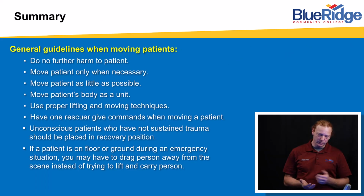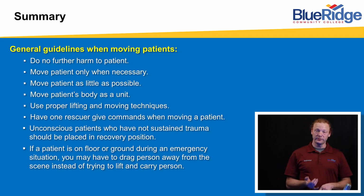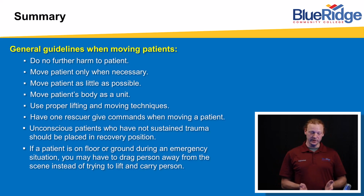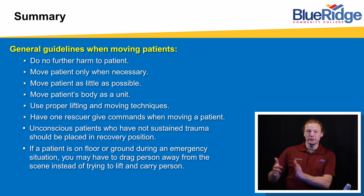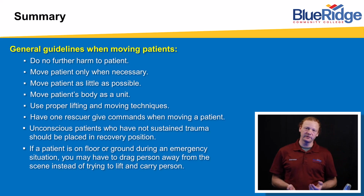So remember, we have a few general guidelines for moving patients. We don't want to do any further harm to our patient. We only want to move them when necessary. We want to move them as little as possible. I could add as gently as possible as well. Move the patient as an entire patient. Use proper lifting and moving techniques.